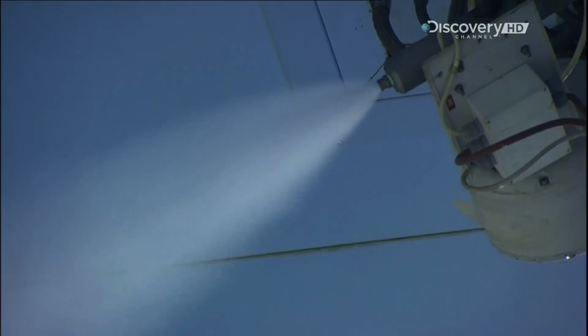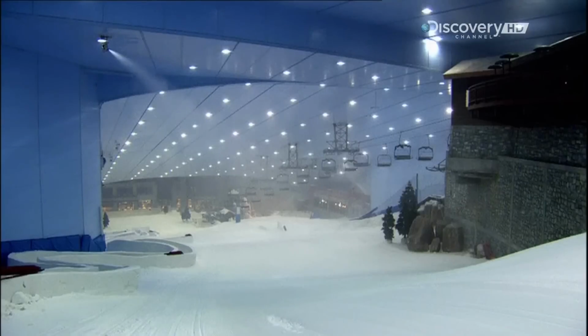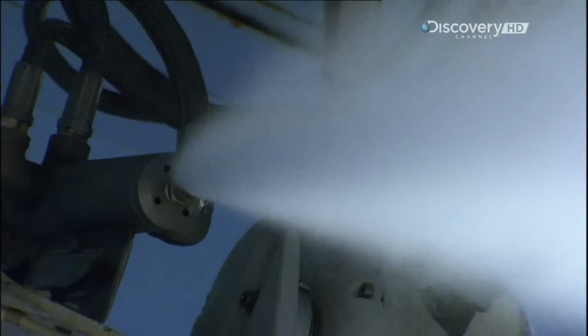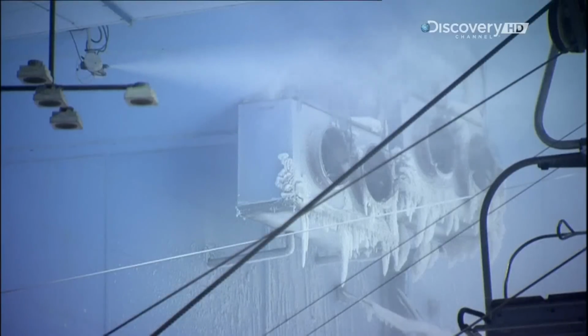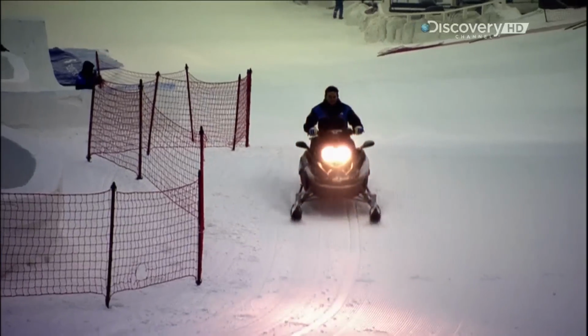The 27 guns spray a fine mist of water into the air. Then pepper it with tiny particles of ice, so small they're invisible to the naked eye. The ice acts as a magnet for the tiny droplets of water, which come together to form perfect snow crystals.